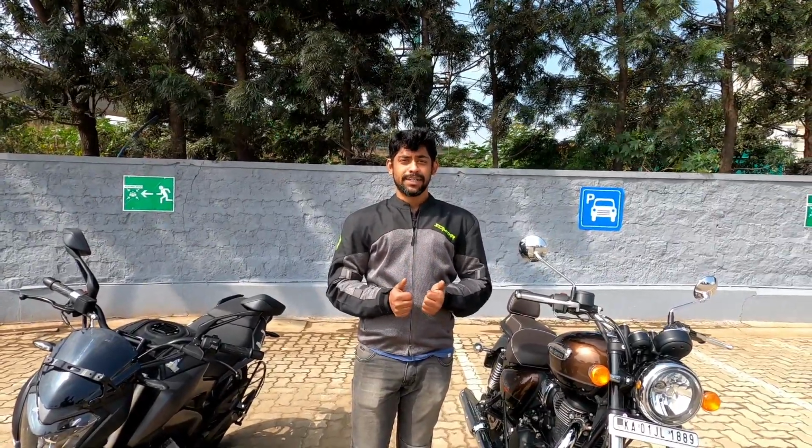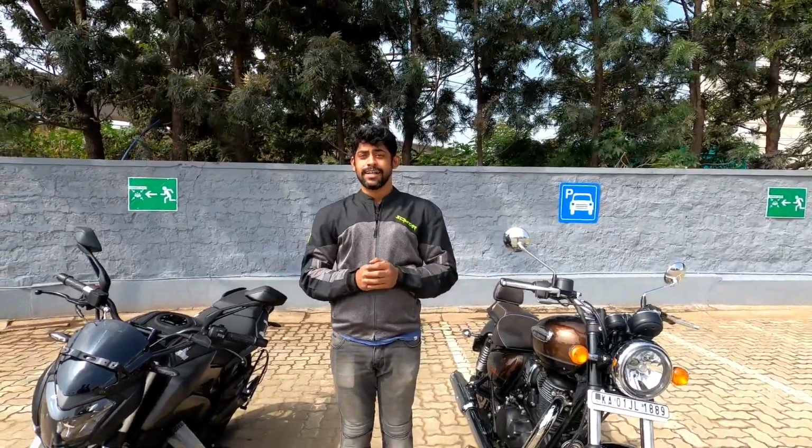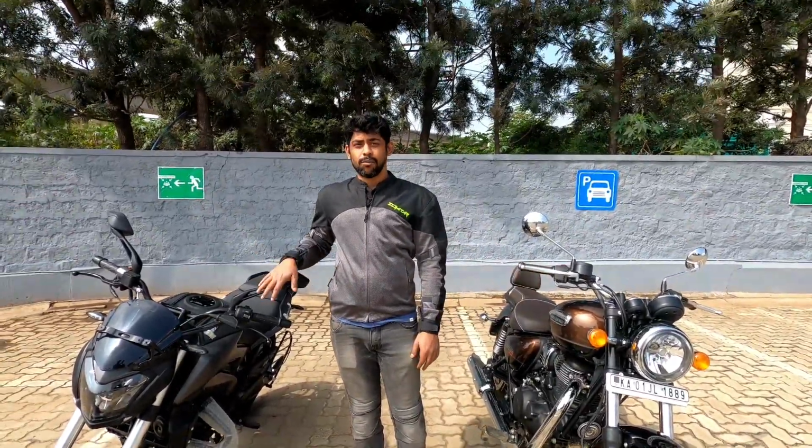Now, on popular public demand, we are back with the Royal Enfield and the Bajaj comparison. This time it is the Meteor 350 going against the Dominar 250.